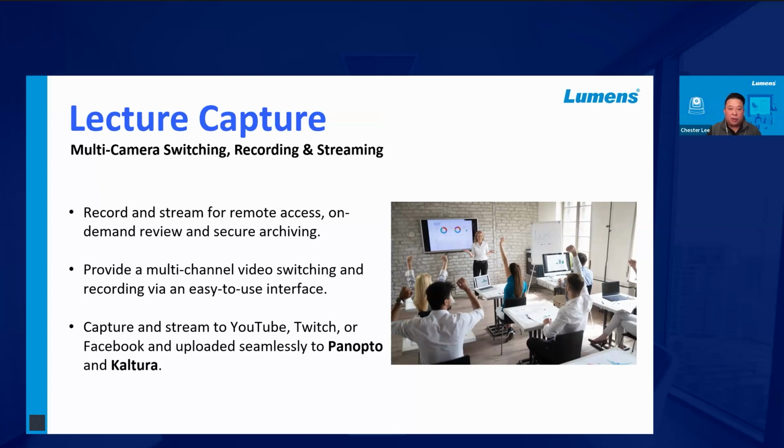And then from there, after you've made those edits or decided that you want to stream it live, what platform are you using? Are you using YouTube, Twitch, or maybe Facebook? Or maybe you're using an LMS service like Panopto or Kaltura to help with your solution. So it just kind of depends on what you're going to do. We'll talk about these products in depth.